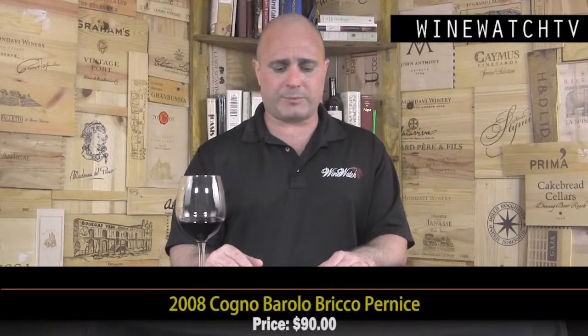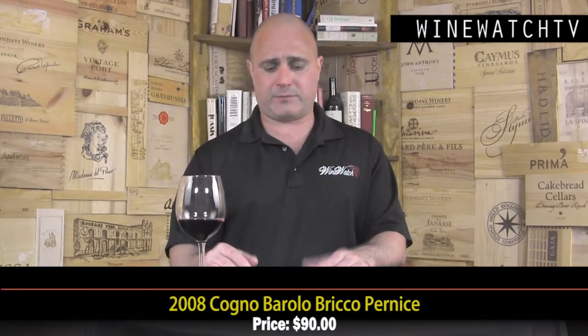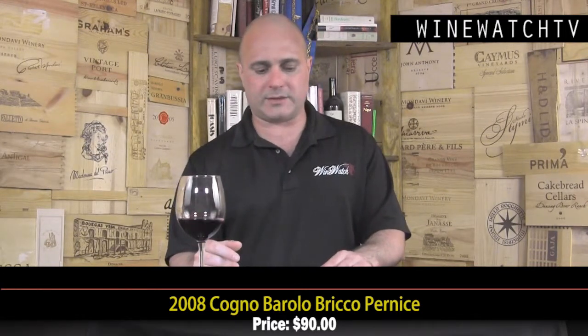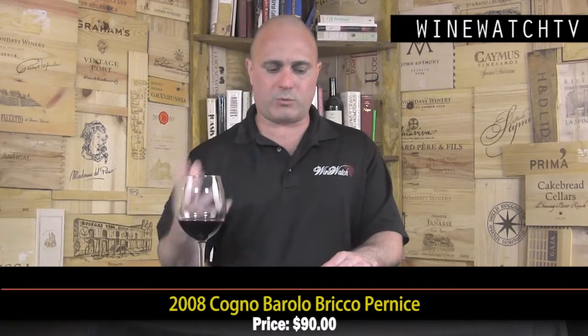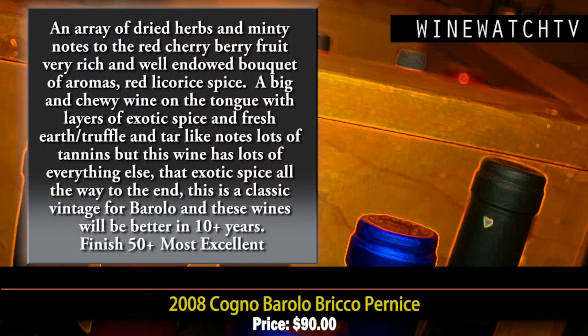The Bricco Pernice, though, most excellent. This is the hillside of the partridge, I guess is what the name means. And these are Lampia clones also. This wine sees a little more time in oak. Still old oak, though, and a little more earthy, rustic kind of note to the nose, as this 2008 is a classic vintage for the Piedmont. Array of dried herbs and minty notes, red cherry berry fruit, really rich and well-endowed bouquet of aromas, some red licorice spice.